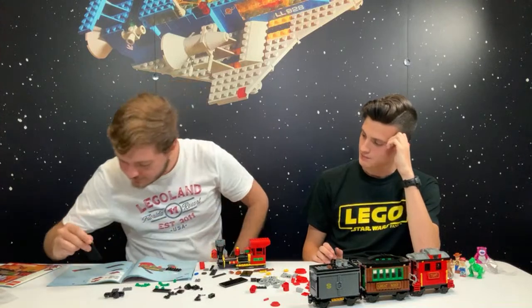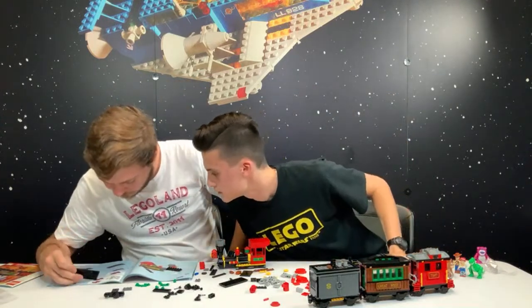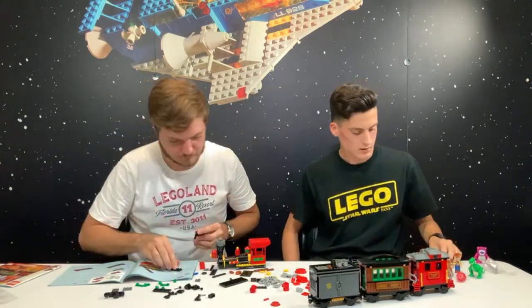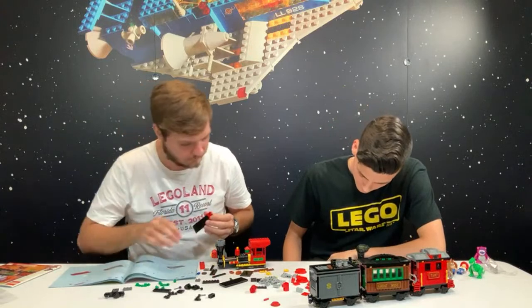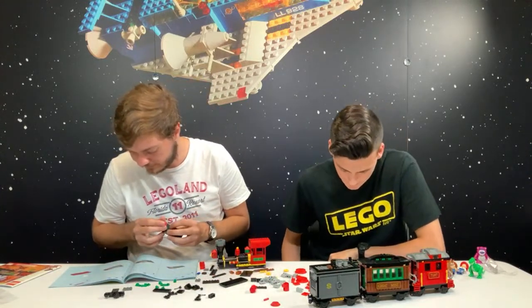Yes! That'll be fun. This is a stand-in for a motor, I think. This next thing I'm building looks like a motorized piece. I think this would be pretty easy to swap over to power if you wanted to, because based on my limited knowledge of trains, that looks like a Power Functions bit.